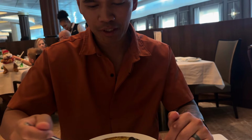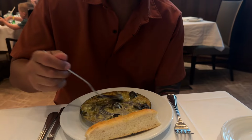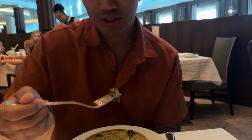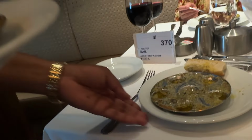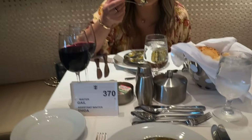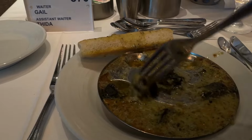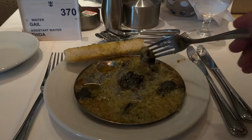I can finish this real quick, and then I'm gonna have the other one. I ordered two orders of escargot. So good. All right, that's my number two plate. Thank you. Escargot for the win. So good. I can eat that all day. On to the next one.